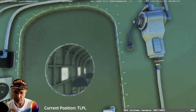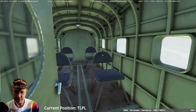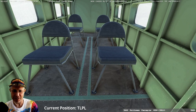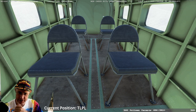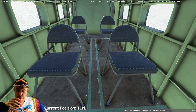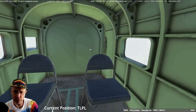I'm just going to try, can you go in the back here? Oh man, it can go in the back. Look at that. Wow. Look at this. It's like a school classroom here. I go to the back of the Goose. This is not for a Great Gatsby in New York in the 30s. This is for some grunts being transported somewhere. Very little comfort here.